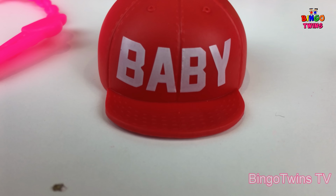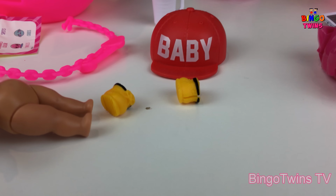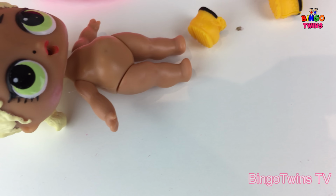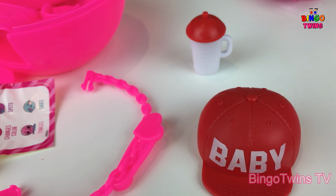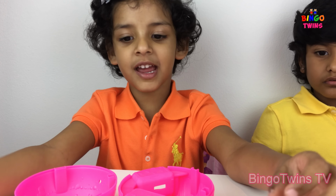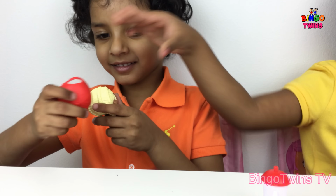We have the... Oh, look at the baby shoes! And the baby dress! Let's put it all together, okay? What do you want to put on next? Hat.